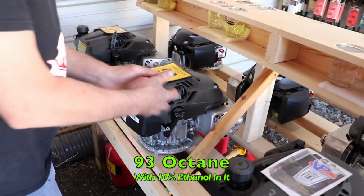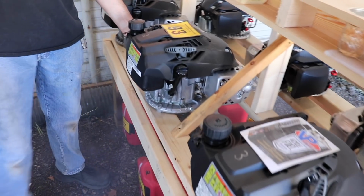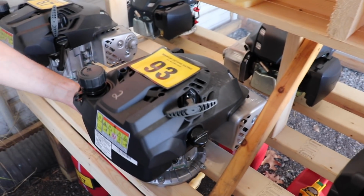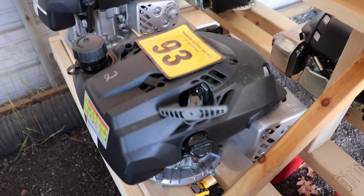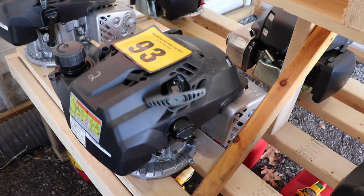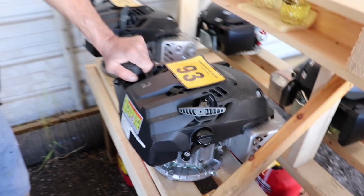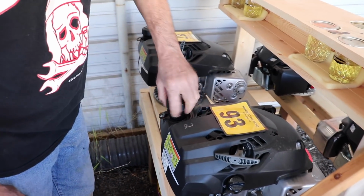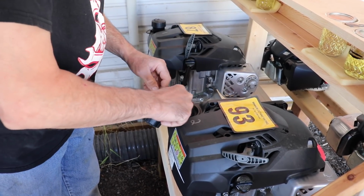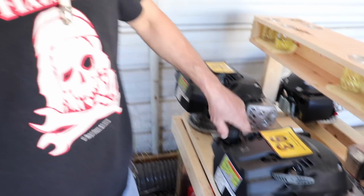All right, let's start number 2, which is the 93 octane. It starts to smell a little funky. Another thing is I never check the gas in these things. They could be running out of gas. Nope, still got plenty of fuel in there, about half a tank.